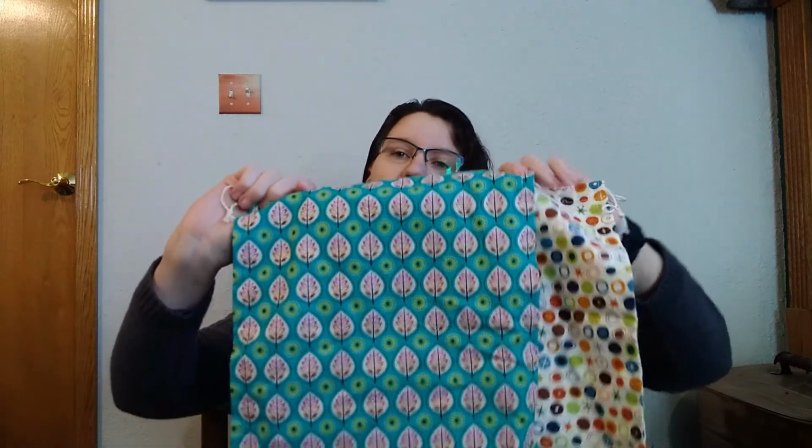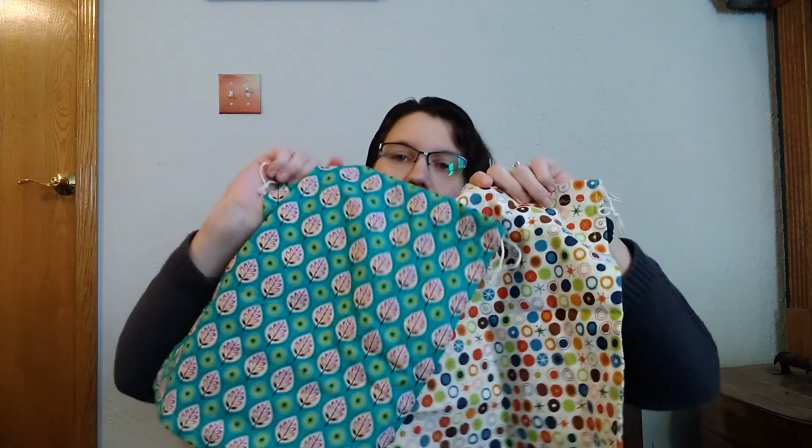Well, I wanted to make some reusable items because I've been researching and trying to implement some more sustainable living, zero waste changes into my life. One thing that I personally love using are reusable produce bags. So I sewed up a whole bunch of produce bags with fabric that I had laying around that I just had not gotten around to using.